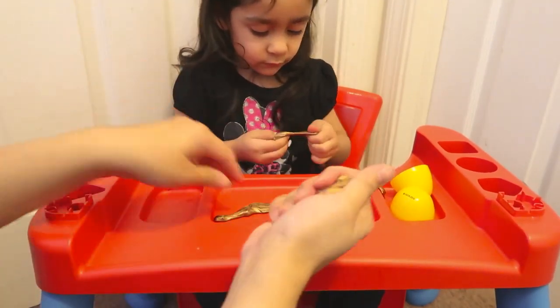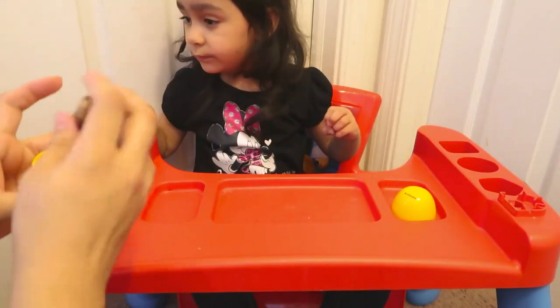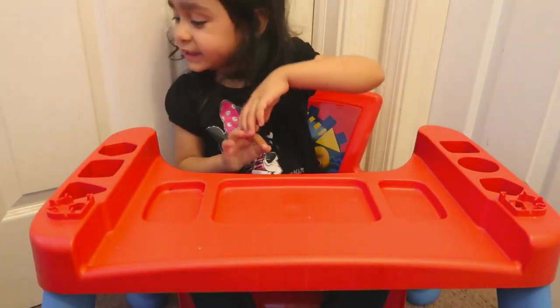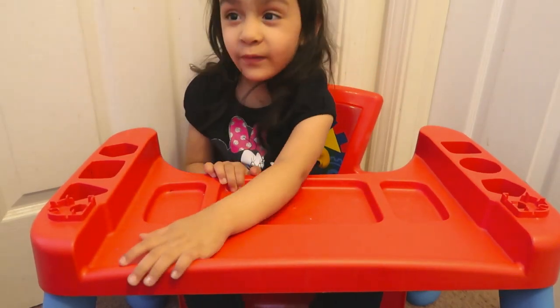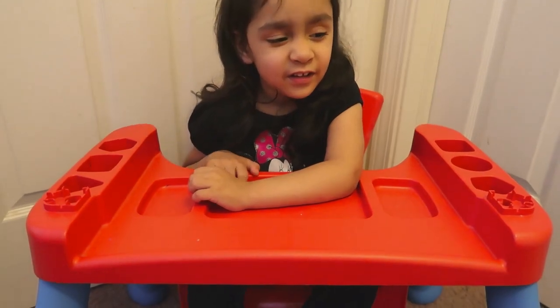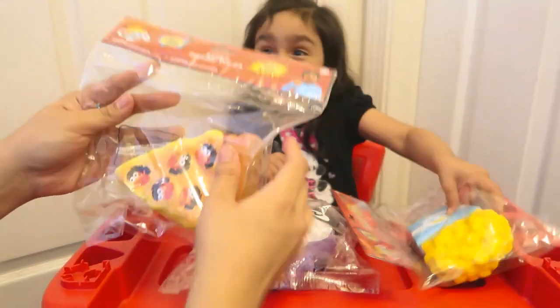Okay. Alright, so let's put this away. The putty were really nice. Did you like all the putty? Yeah? So we're gonna open the squishies. Yay! We're gonna open all the squishies. Squishy, squishy, squishy. Alright, we're gonna open up these squishies now.